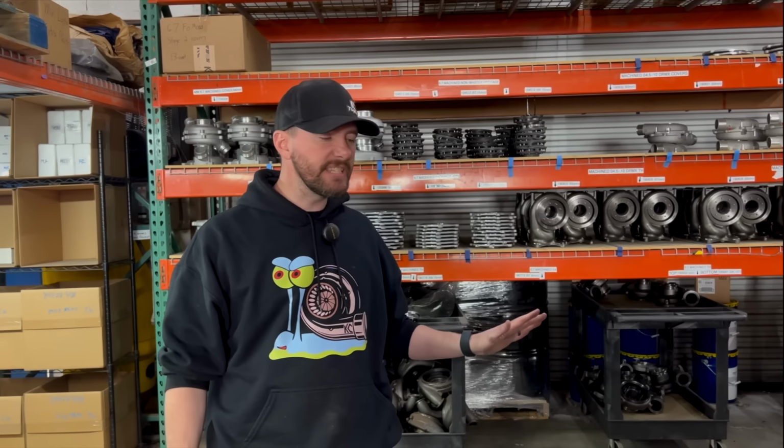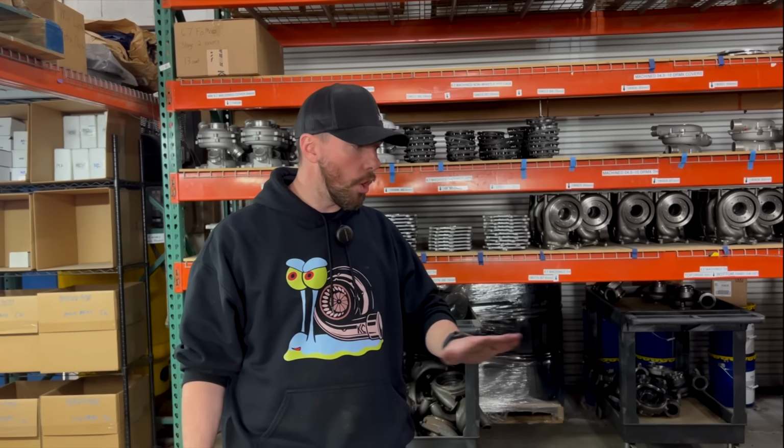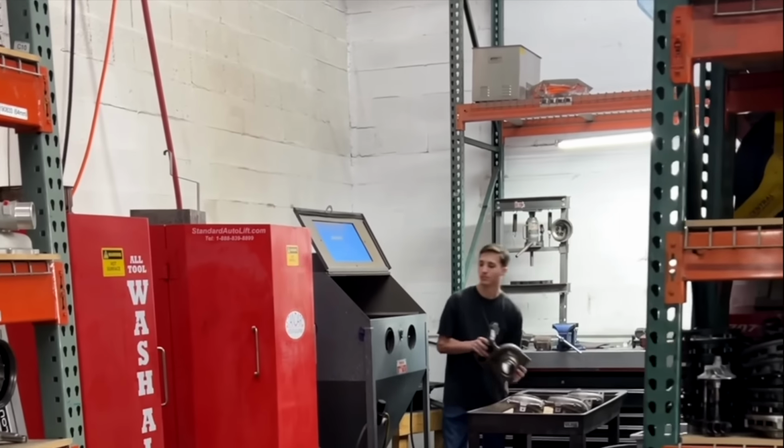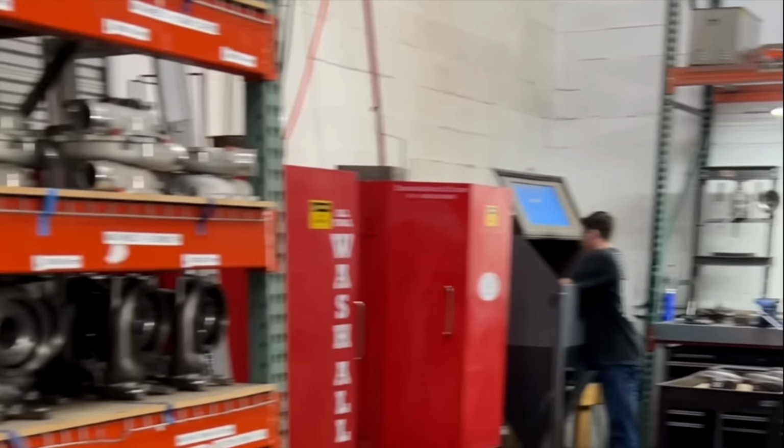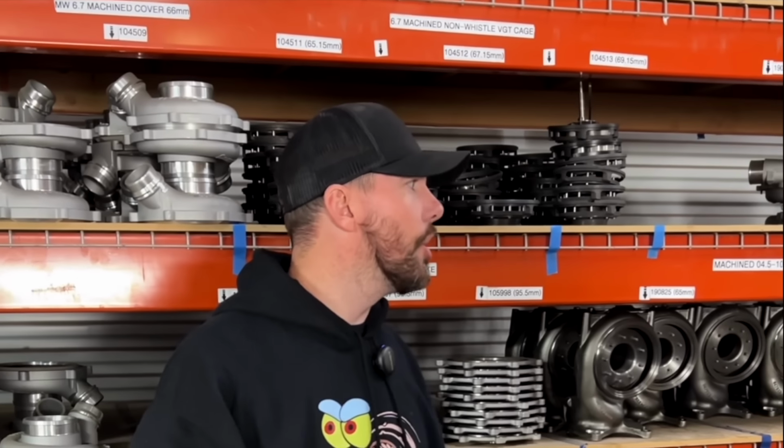Now, not everything needs to be machined, so we don't use them for every single part, because some parts do show up already pre-machined. But we do use them for all of our heavy machine work here in town. Back in the corner, we got Cade blasting some turbine housings for some reman turbos. We try to keep everything dirty on the other side of the building in its own area. All the sandblasting, all the cutting, all the washing, it's all done in a separate area so you know that your turbos are made in a clean environment.